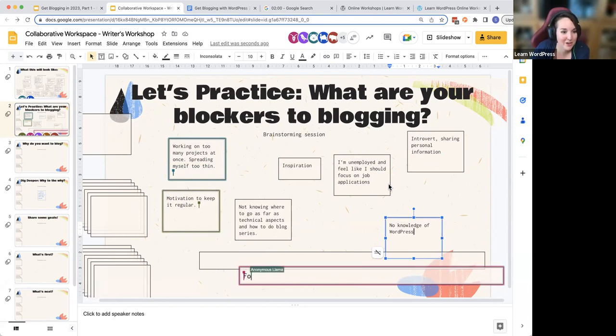Working on too many projects at once. Oh, I love that one. Spreading myself too thin. Yes, I have that issue quite a bit as well. Motivation to keep it regular. Yes. That is one of the things that we are going to be addressing with today's workshop for sure.